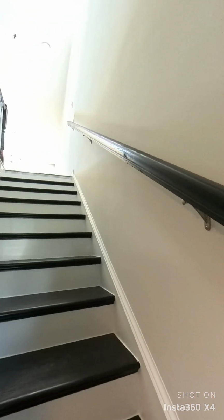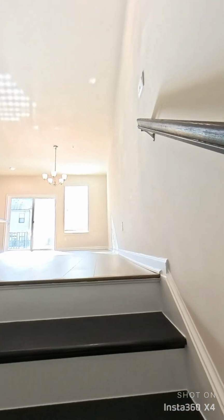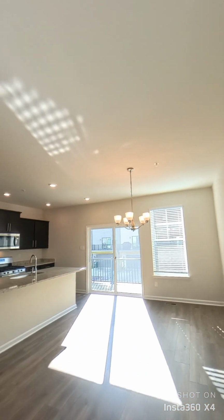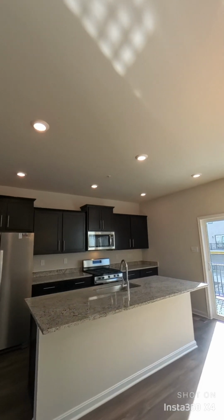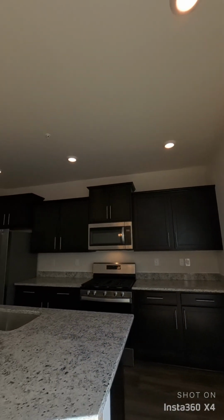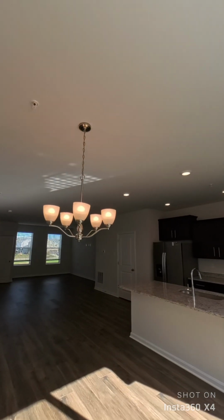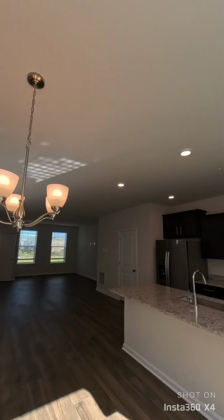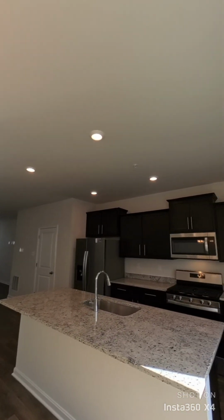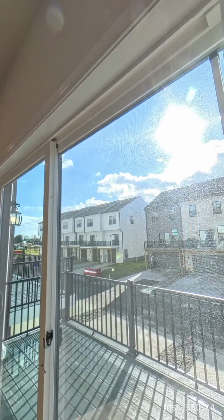Let's work our way up to the main level. And we're showing just beautiful composite floors, little eat-in area, nice kitchen with a gas stove, big granite island. I'm gonna point away from the sunlight here. All the way back into the beautiful living room. There's a half bath on this level. And we'll pan around over here to show that we've got a nice little deck for sitting on.